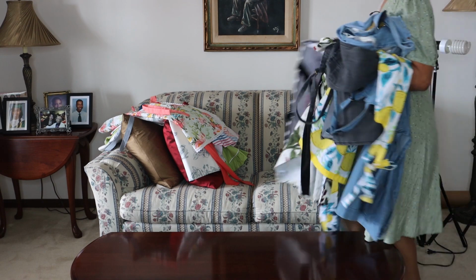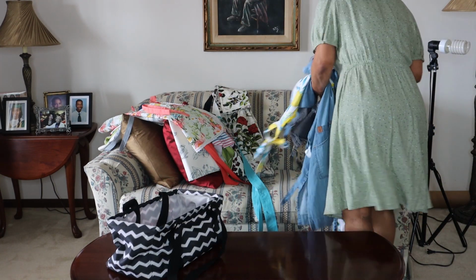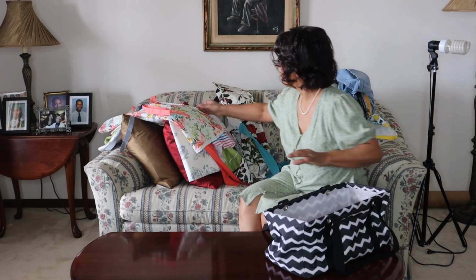My big adventure today is the photo shoot. I'm looking forward to seeing how my nieces will look in our new aprons. It takes careful planning and packing to make this happen.